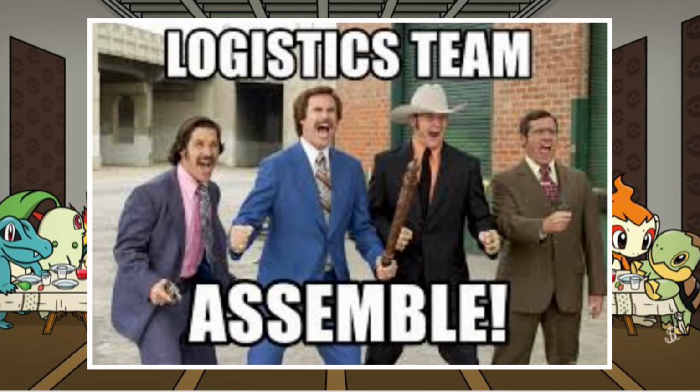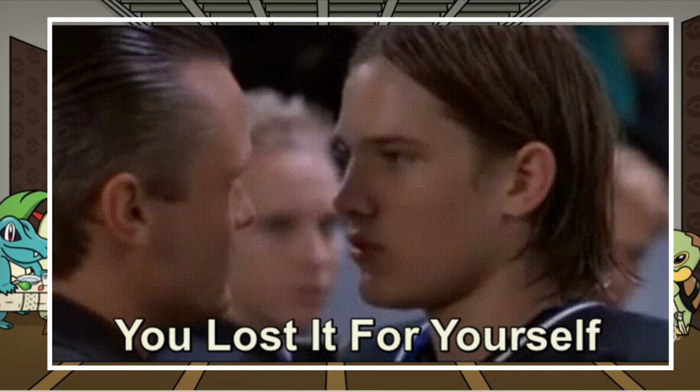Whichever one of them is able to come out of this huge flood of cards on top, I think will run away with the show. If you ever remember D2 Mighty Ducks, remember the scene where he's like, you lost it for yourself. That's kind of what PSA did.